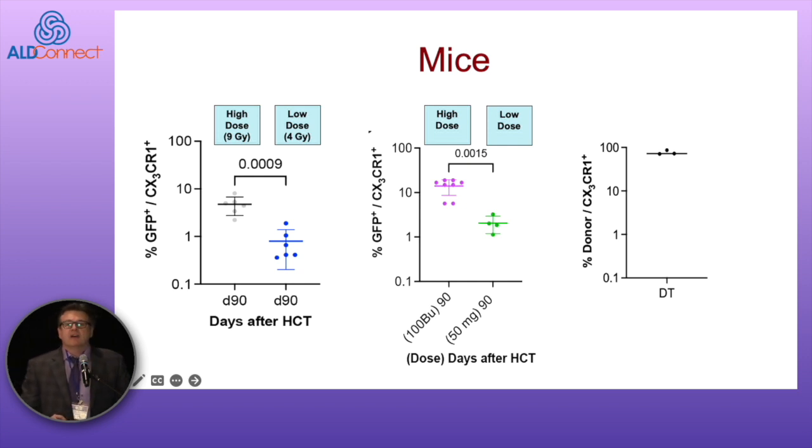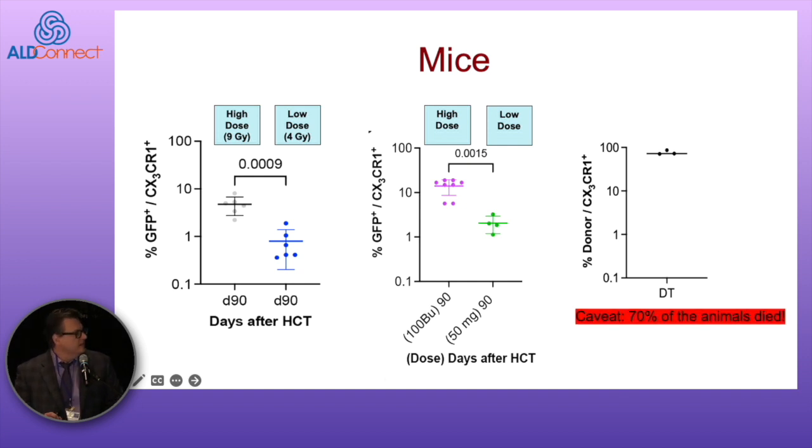And then finally we thought, well, why don't we put mice through two transplants? They were 30 days apart, and we wanted to see what we got. A little bit different from the human data, we can get almost 80% engraftment, but there was a problem with doing that type of experiment. We lost 70% of the mice. So in no way, shape, or form will two transplants become the standard, because the mortality from it is just too high. The remaining mice engrafted fantastically, but most of the mice succumbed to toxicity.